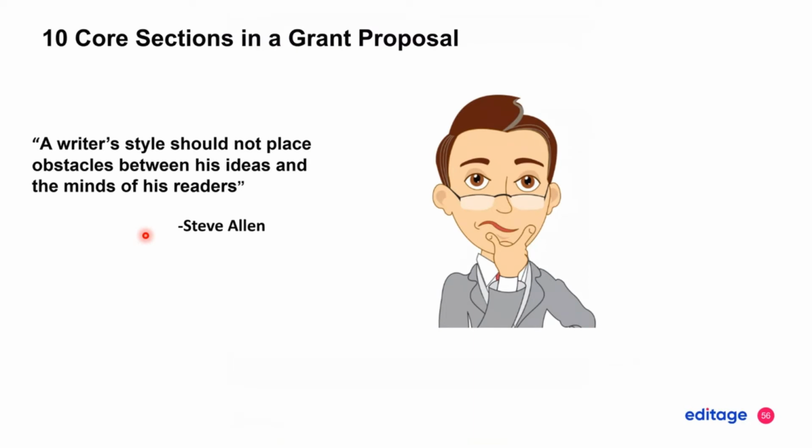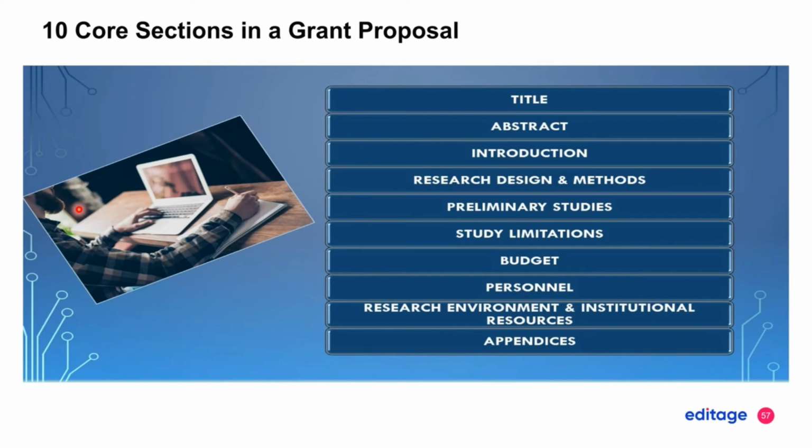So I'll quickly go over the 10 core sections of every research proposal, every grant proposal. This should be review for those that have experience in it, but I just wanted to stress some important parts of what every grant proposal should contain. You should be clearly communicating your ideas. You should not place obstacles between your ideas and the readers. So again, having gone through the process of writing the grant proposal, that should clarify your thinking, and you should have a nice, clearly communicated research idea that's not overly ambitious.